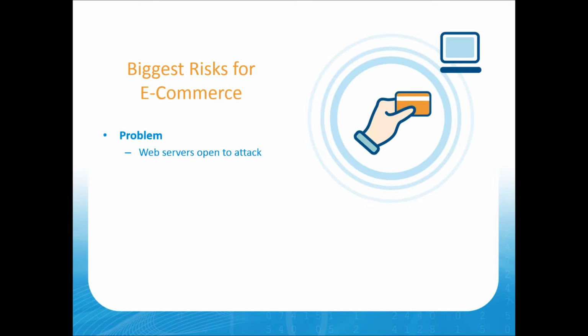So the problem with e-commerce, and the beauty of e-commerce, is that you have a web server that's out there, and it has to be exposed to the internet. It has to be a public service that really anybody can come to and place an order. So that's, like I said, the beauty of it. You don't need to have customer service people. You don't have to have somebody come to your location. Anybody in the world can come to your website and place an order.